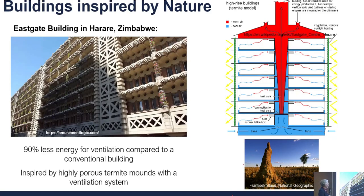This particular building was developed with 90% less energy consumption for ventilation by having natural ventilation built in. This happens via a really smart design of chimneys and holes on the sides that reflect the sunlight so that it doesn't warm the building too much. At the same time, cool air is brought in and warm air is expelled from the chimney on the top, with fans at the bottom also cooling the air along the way. Again, reproducing a design that was in the mound to begin with.